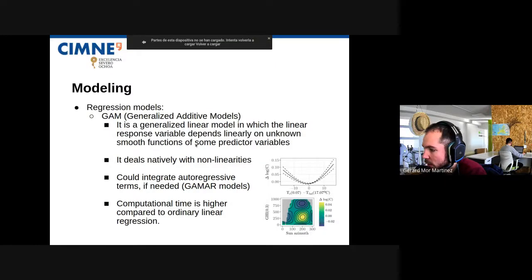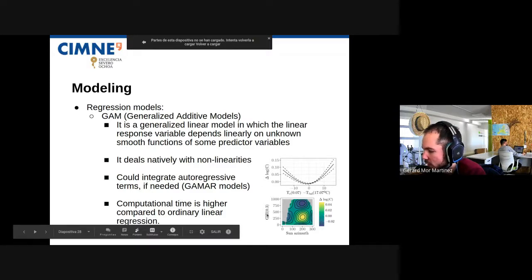Here is the generalized additive model slide, which is another regression model technique. Basically, it's a generalized linear model where the linear responses depend linearly on smooth functions or splines. So it deals natively with non-linearities. In this case, we could see an example of the non-linearity between the outdoor temperature and C, which is the electrical consumption of a building, and the same for the global horizontal irradiance and the consumption, considering also the sun azimuth.